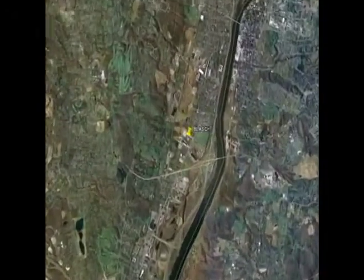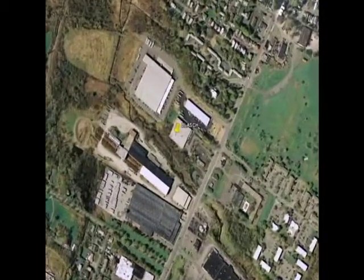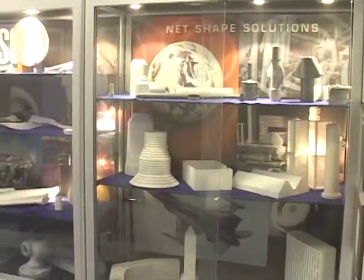Blesch Precision Ceramics manufactures industrial ceramics, products that are shaped for a large variety of applications. We'll have as many as 500 different products in a given year that we'll produce. These products run the range from aerospace applications to chemical processing to desulfurizing petroleum.